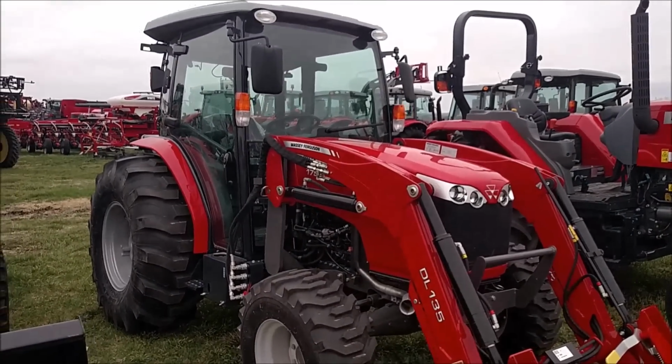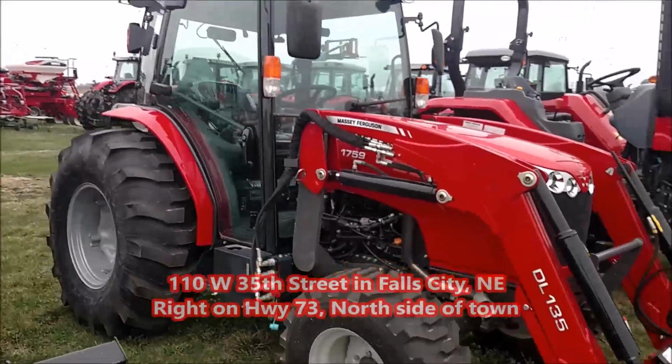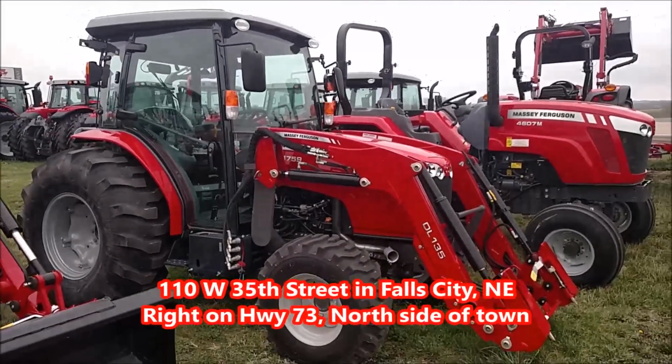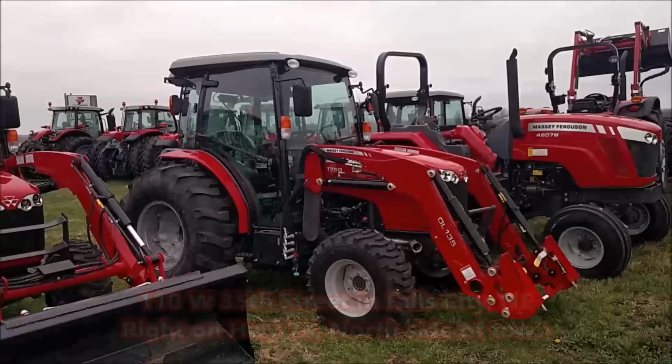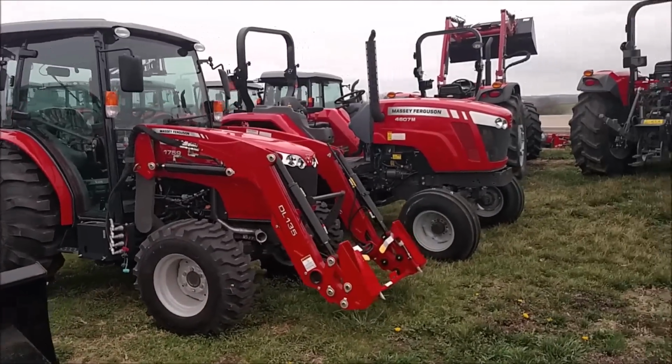Come out, check them out, drive them. We've got dirt piles out back. You can come out, play in the dirt. Big kids in a sandbox, come out and play around with those. I'll let you try them out before you buy them. So come out, take a look at those.